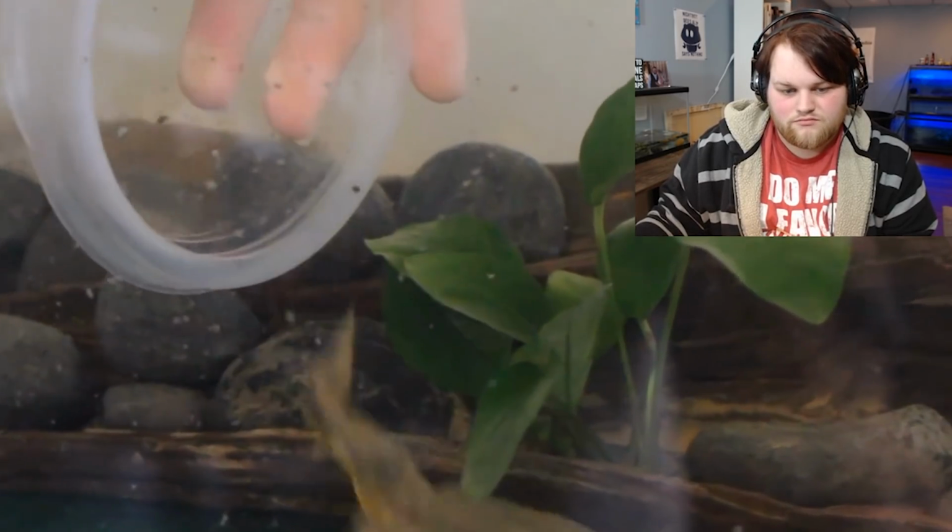He seems to be loving his new home. He's been hiding under the driftwood a lot. He absolutely loves it. I have seen him recently hiding down in this little cave. He's been out a lot more than he used to be. He used to just be strictly under the driftwood, but he seems to be warming up to the idea of coming out into the open a little bit.